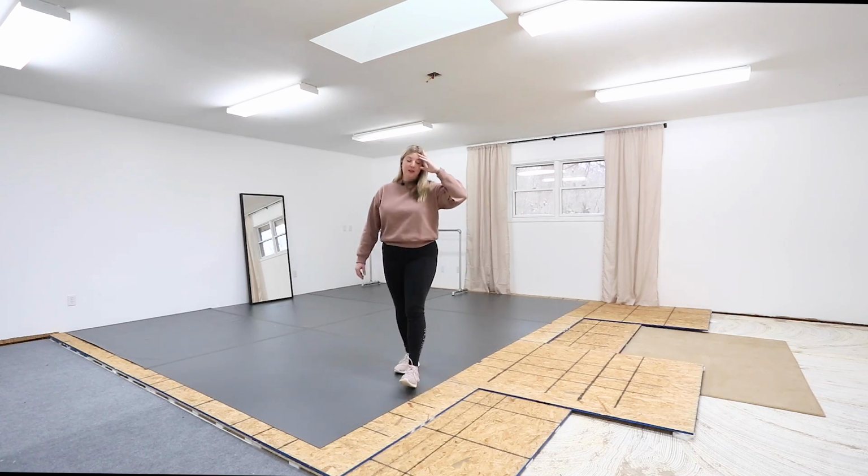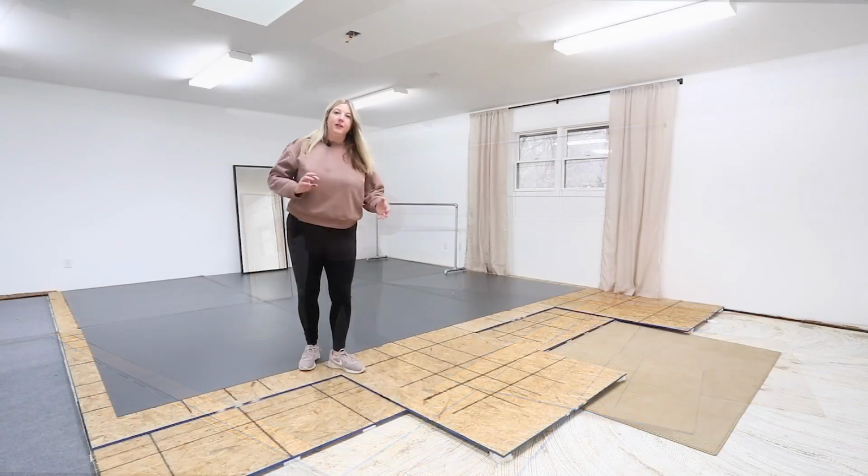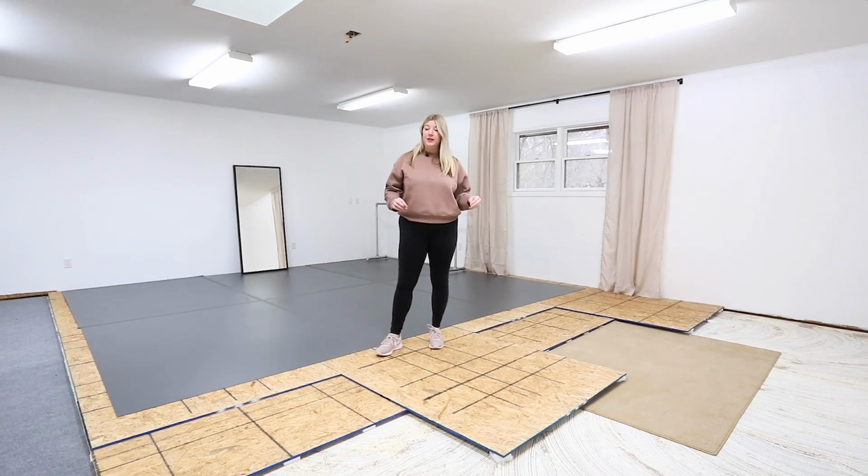So that brings me to discussion about the floor. Let me switch my angle. Okay, so I knew that I wanted to put in a sprung floor in this space because safety, obviously.